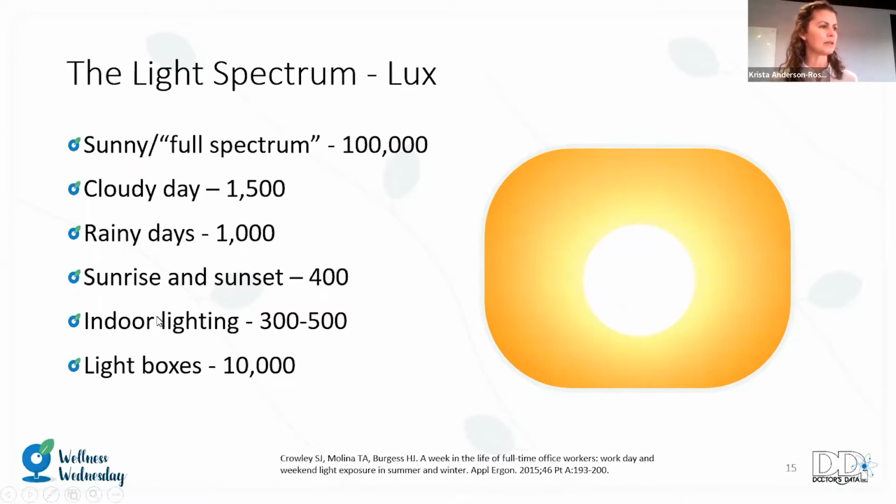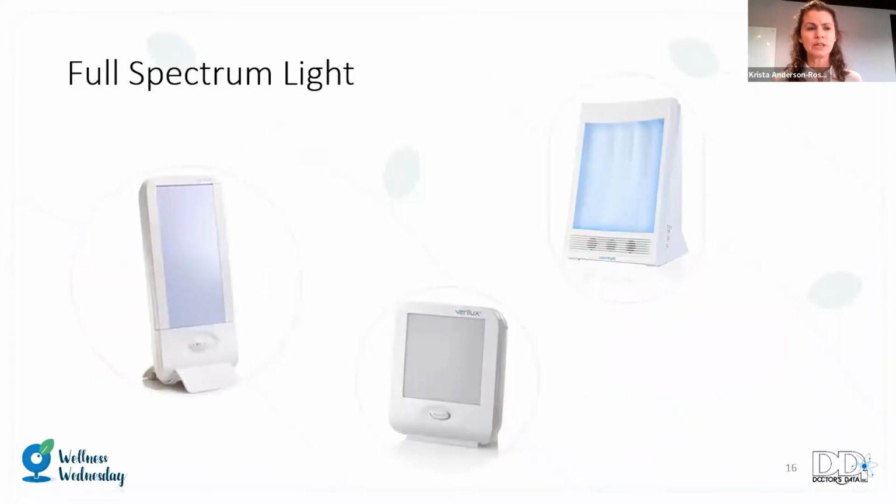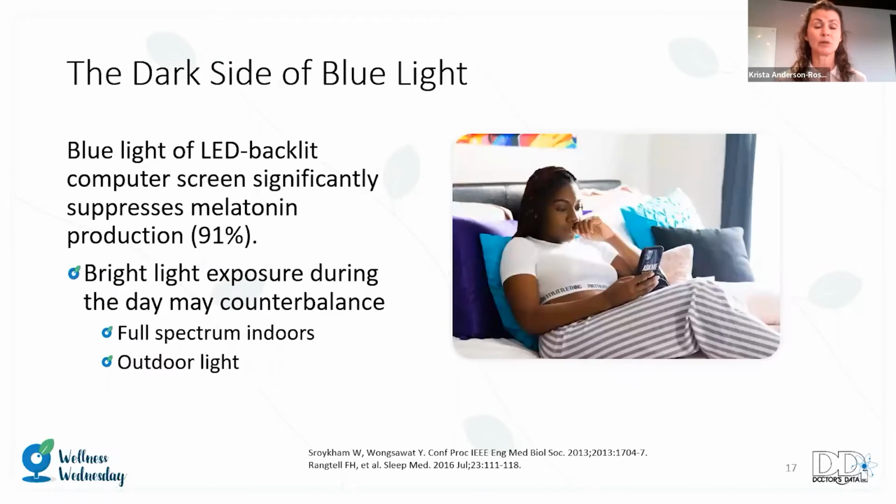So I bring this up because a lot of people spend their entire day inside, and there's just not going to be enough suppression of the melatonin with indoor lighting. It's better than being in darkness throughout the day, but it's not going to come close to that suppression that's needed for that circadian rhythm as you would get from a light box, or, better yet, from spending some time outside each day. And here's an example of what those full spectrum lights look like. They're also called happy lights, and you can get them starting around $30 online. There's even some alarm clocks that you can get that help you to wake up to light.